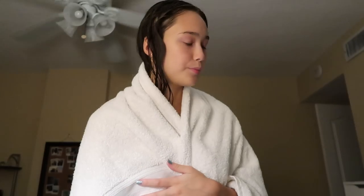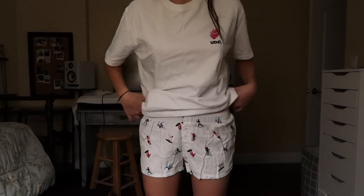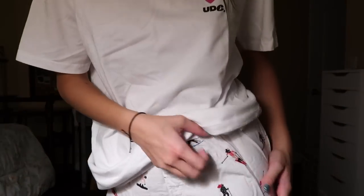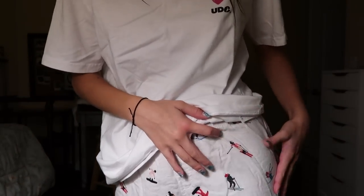I just got done. I'm gonna put a comfy t-shirt on. Can I just tell you how cute these shorts are? They're from Target and it has little like people skiing.